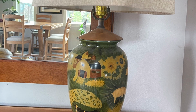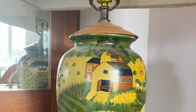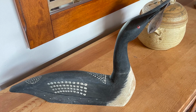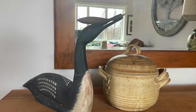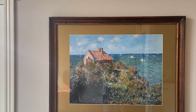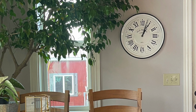This is a great lamp. A hand-painted pottery piece. I think she paid under $20 for that, she said. So you see she likes a mix of the farmhouse and the modern and the boho, and that is this loon bird that she just paid a couple dollars for and found out it was worth a couple hundred. Another pretty piece of artwork.